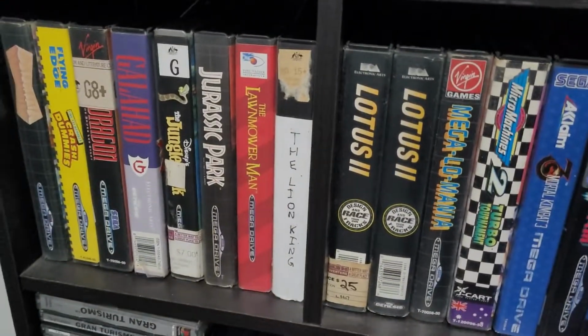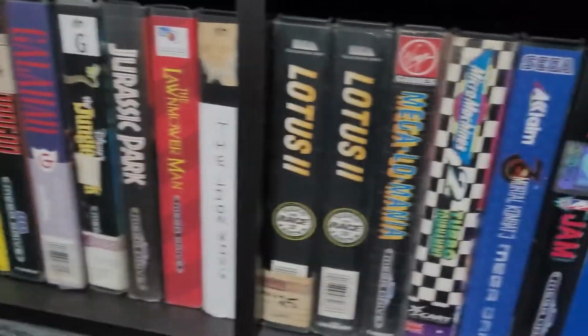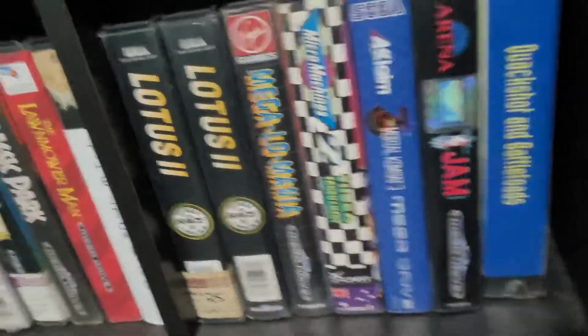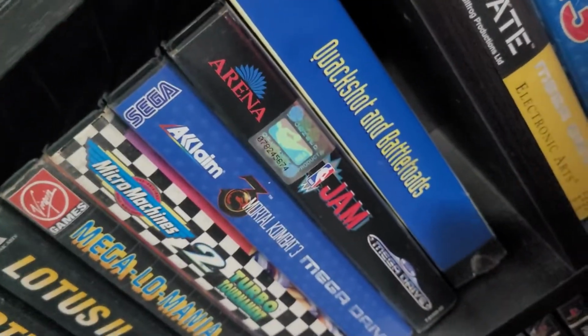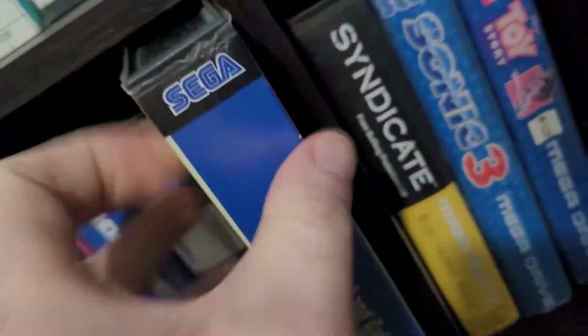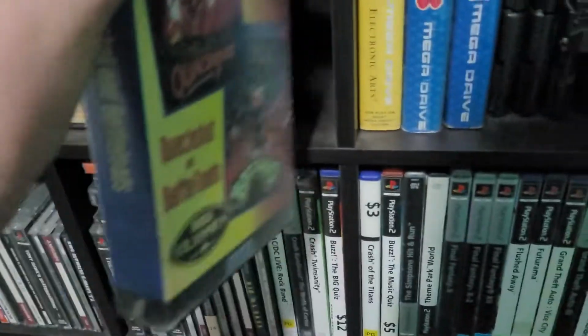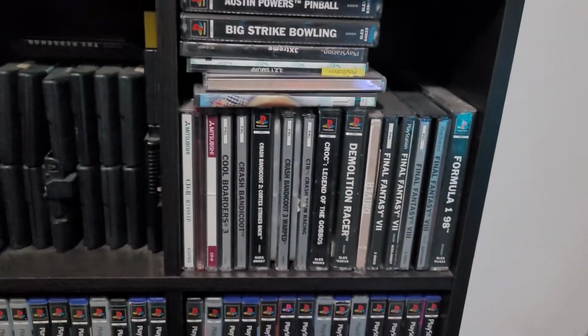So a couple of really good ones in here. The Dragon is really good. Megalomania is fantastic. Quackshot is really good. Randomly, I've got Quackshot and Battletoads in here, which is some hybrid thing that they made, and the Battletoads doesn't seem that official on it. It's kind of bizarre. Anyway, then we've got PS1.